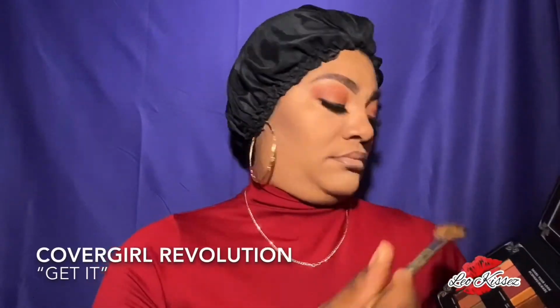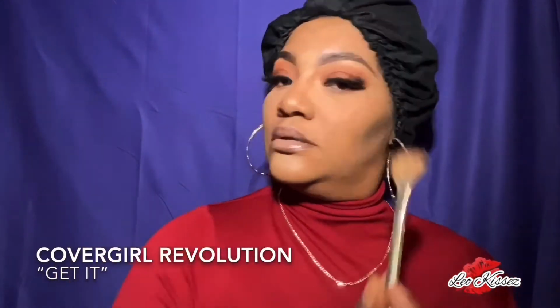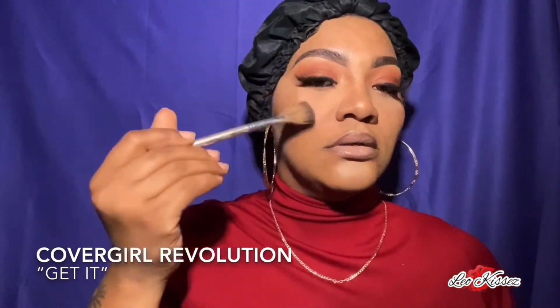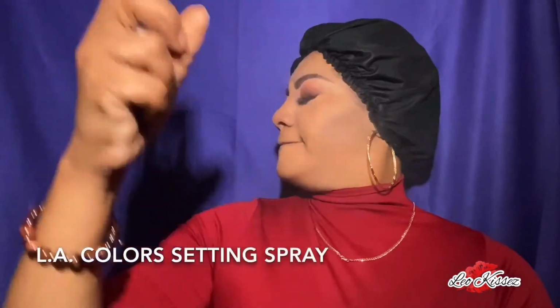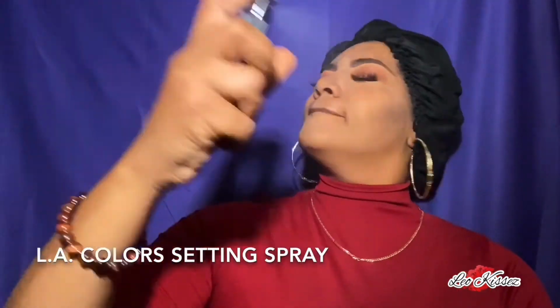Okay, so this is basically all for the look. Oh, COVERGIRL Revolution's Get It shade. I use that as blush. I almost forgot this. I've been doing blush since late 2019, so that's my thing. And finally, LA Color Satin Spray. I need to get another brand as well, but I'm looking for something natural. So just stay tuned. This is the final look, basically.